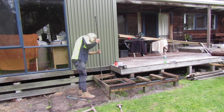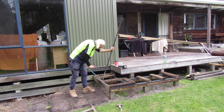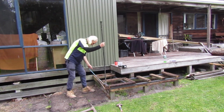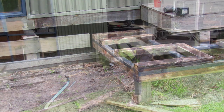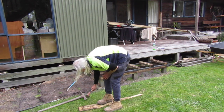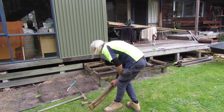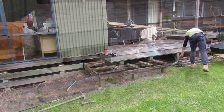I won't be saving any of this material for rebuild. I'm using my wrecking bar, crowbar and hammer to lever these timbers apart. I always hammer flat any nails or screws as I'm doing my demolition, as I don't want to accidentally step on them or cut myself later when I'm removing all the material.